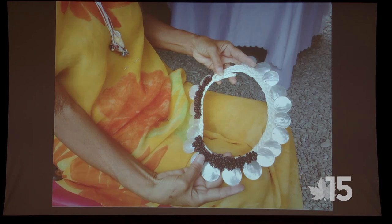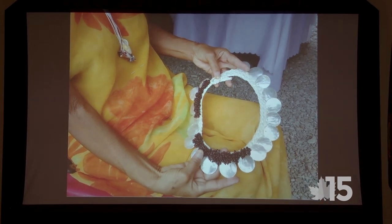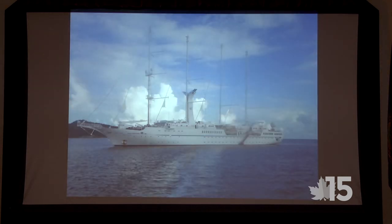Now, John was asking me about language. French Polynesia is trilingual. The official language is French, but everybody speaks Tahitian as well. And then most people also speak English. So I found that my college French worked very well there, if I wasn't sure if people were English speaking. And that's our ship. Home away from home.